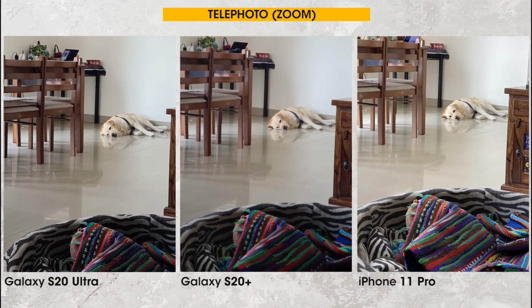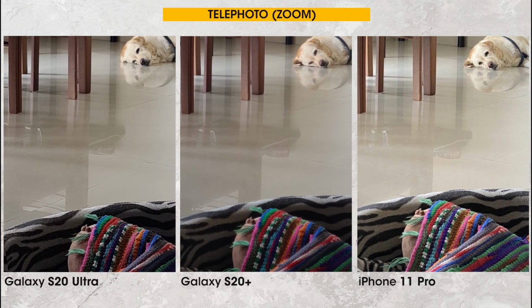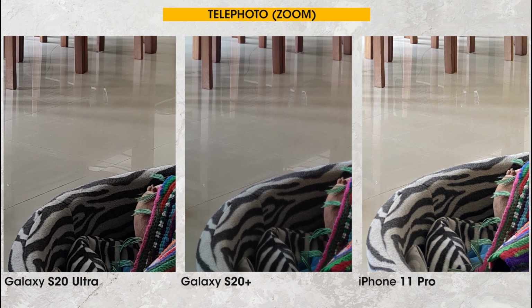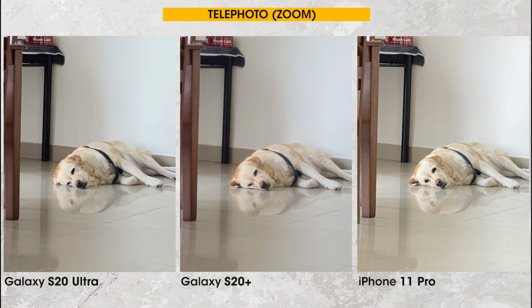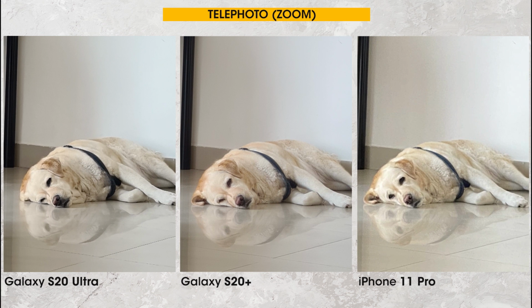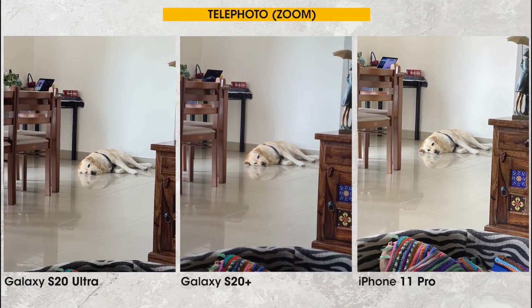Starting with the 2x optical zoom, the first thing you will notice is the iPhone does a better job of picking up details from the shadows. Essentially, the iPhone's camera algorithm is better with telephoto shots as well when it comes to HDR performance. But the subject under focus here is Mesa, and the natural details of Mesa are the best on the S20 Plus, followed by the iPhone 11 Pro and the S20 Ultra. However, the S20 Plus has definitely added a red tint to Mesa's original color here.